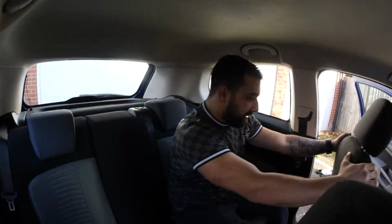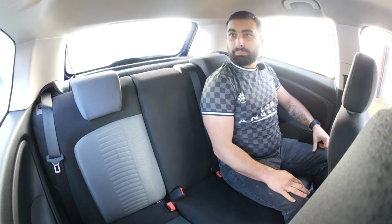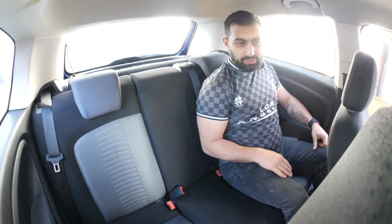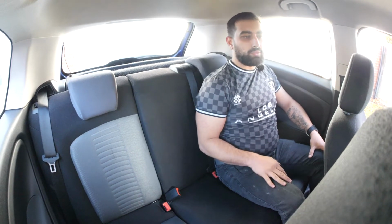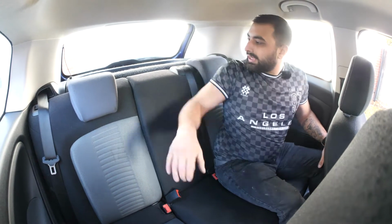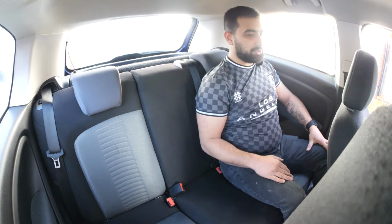And let's check this. The size of the back is alright. It's probably perfect for 4 people. It's gonna be tight if 3 people are trying to sit at the back, but 2 people is literally perfect. So I would say it's more like a 4 people's car instead of a 5 people's car. You do not have extras like armrests or whatsoever, but at the end of the day it's a cheap economical car, so you wouldn't expect many extras.